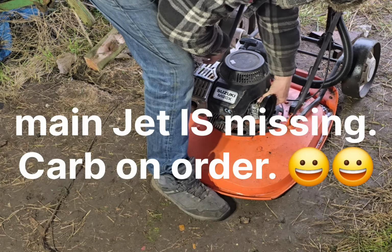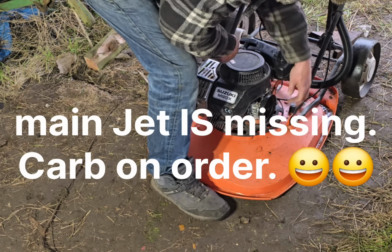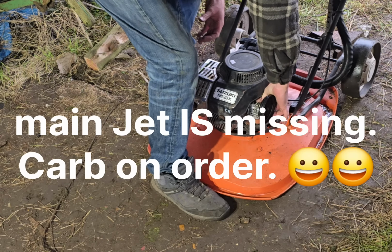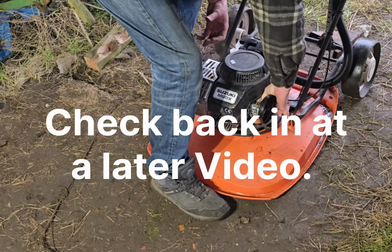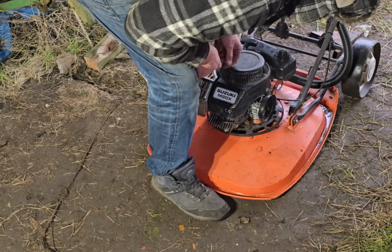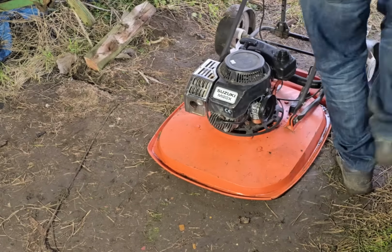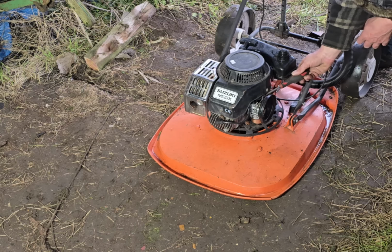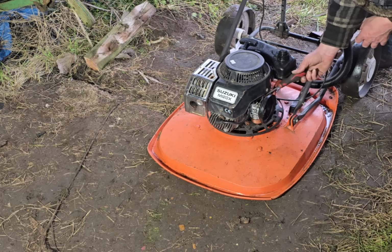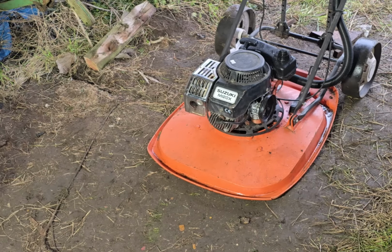I can't help thinking there's a jet missing out of that carb, because there's a threaded hole there that I don't think should be there. Or I think it should, but I think that should have something in it. So I think that's what's going to be happening. I will have to check if there is anything in that, because if there's a jet missing, it's probably running way too rich and it'll never go. So I can pull to my heart's content and that still ain't going to do nothing.